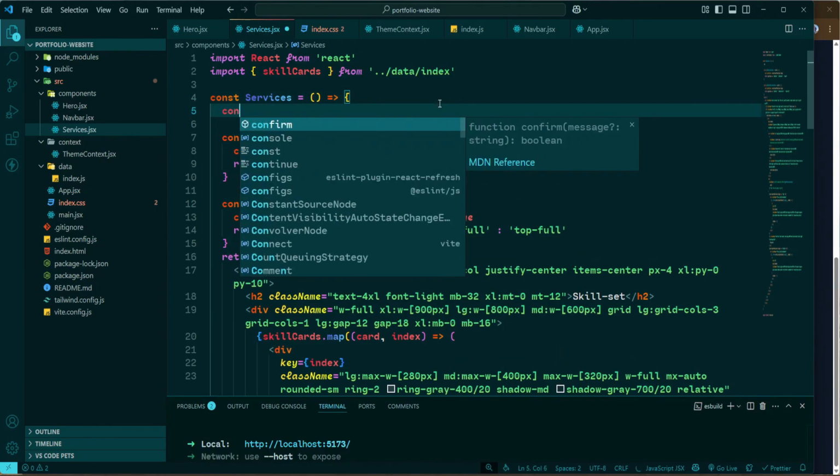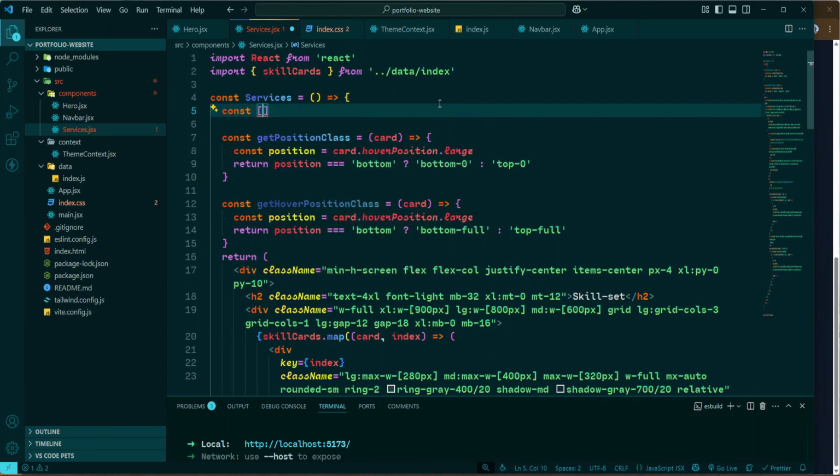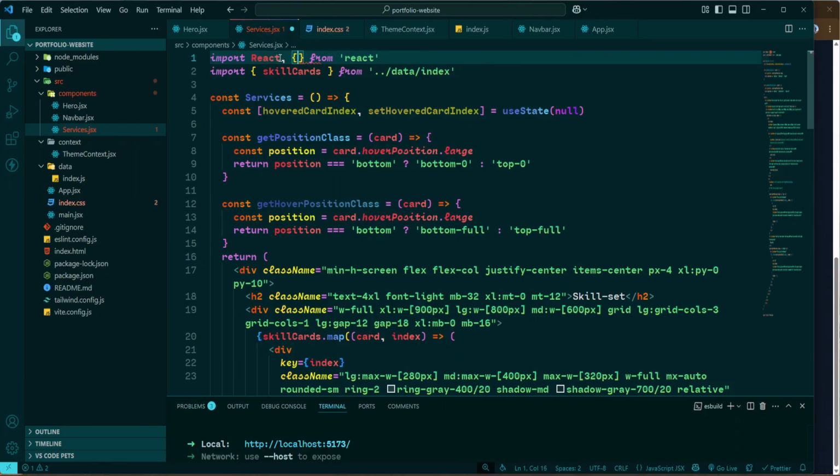So I'm going to create here a new state variable. It's going to be hoveredCardIndex. Then we need setHoveredCardIndex, and I'm going to get rid of React from here. Let's import useState here, and the default value is going to be null. So without this state, all cards would have the hover effect applied at the same time, which is not what we want. By tracking the index of the currently hovered card, we can apply the hover effect only to that specific card. When no card is hovered, hoveredCardIndex will be null, meaning that the project links will remain hidden.